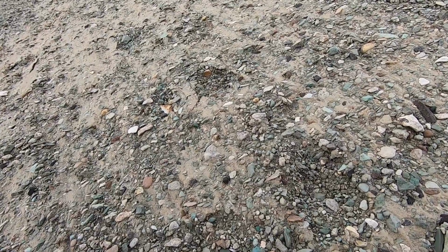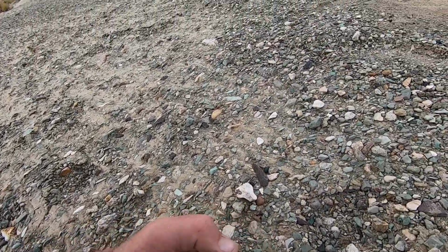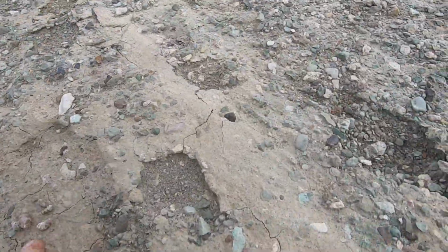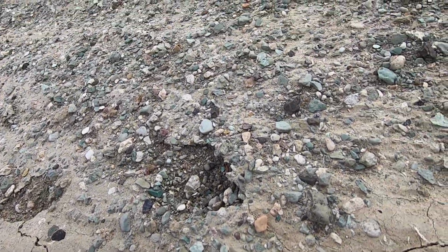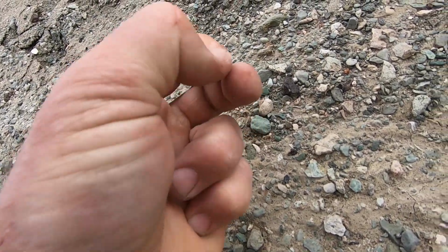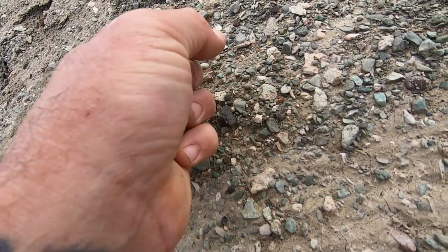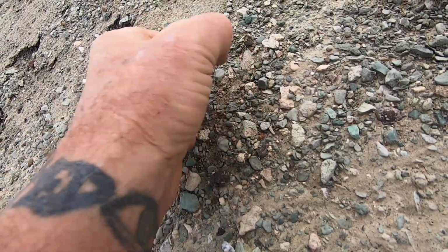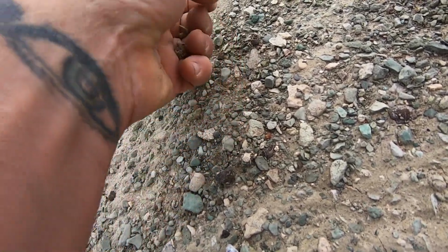Dang, that's hard though. Those are small. That's what I've been able to find so far. And they are small, but awesome, and every time that I go super slow, I find more. So these are what we're looking for, stuck in that agate.